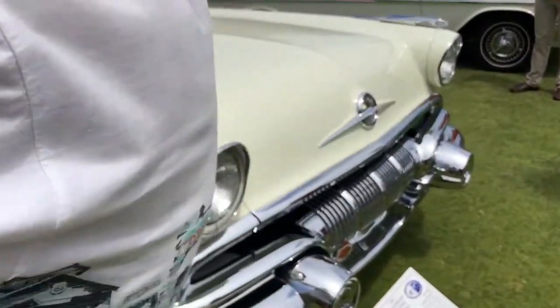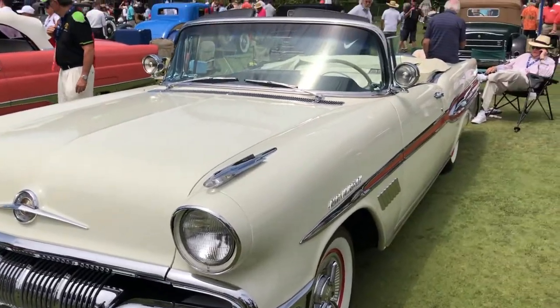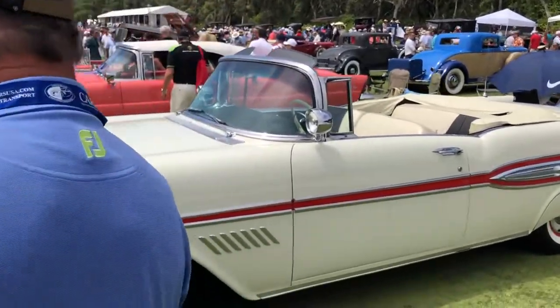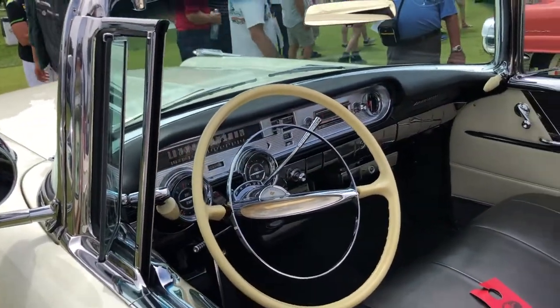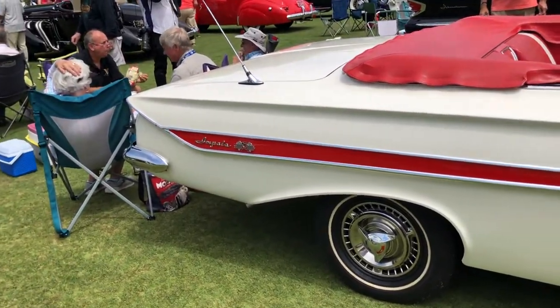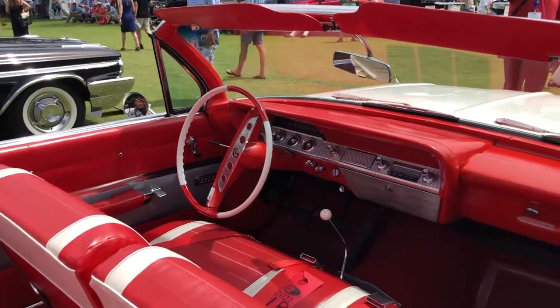Pontiac. That'd be great. The doctor's car. You know, you have to realize at that time. Very pretty. Impala. Wow. I like that steering wheel, that is cool.